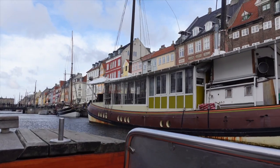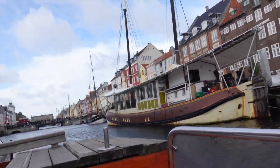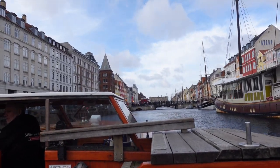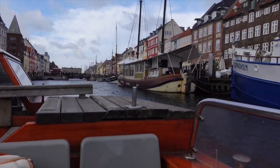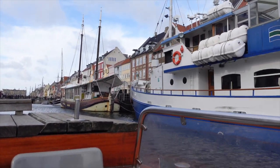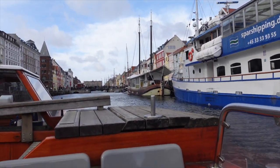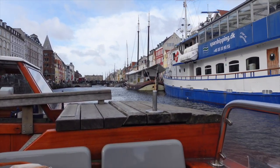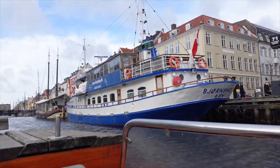So, we are now slowly leaving Nyhavn, and in Danish that means new harbour, but it's not new at all. It's actually around 350 years old. And it was our king at the time. He wanted to connect the King's New Square out there in front of us with the inner harbour area out here behind us. And for that purpose, he had some very strong men dig this canal out here with shovels. So just imagine the tough work it would have been back then.